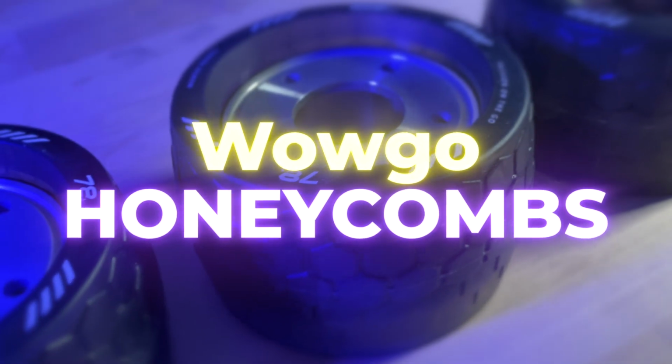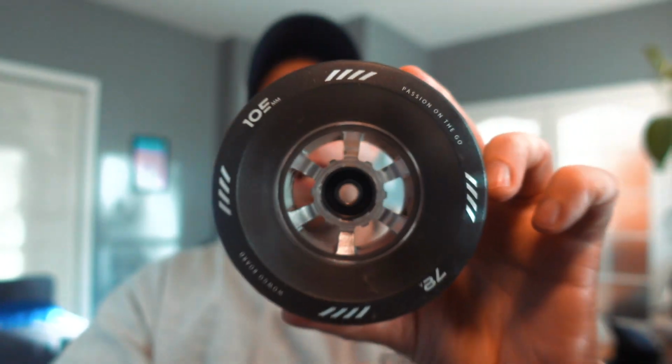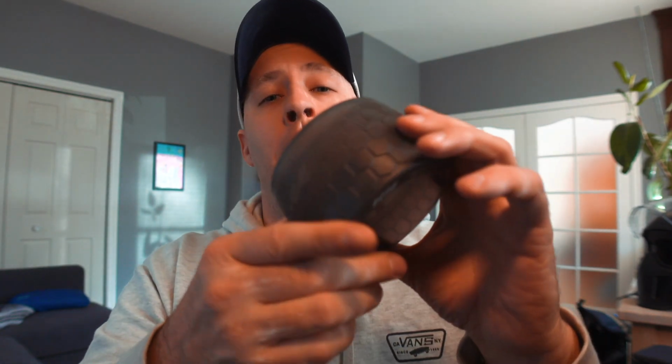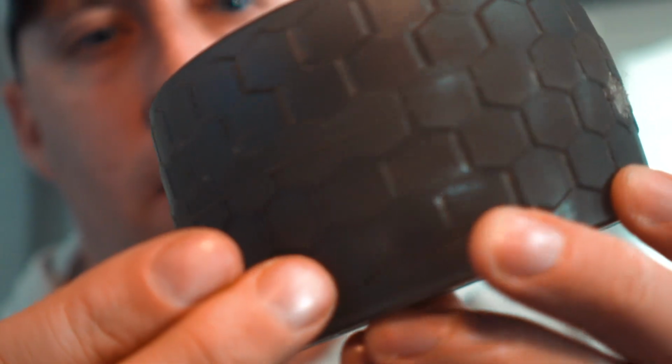Starting with the Honeycombs. 105 millimeters of semi-transparent rubber with a slight grayish tint. No choice of color, that's all you get. Taking an absolute wild stab in the dark, I suppose that the name Honeycomb comes from the threaded honeycomb patterns you can see all around these wheels, right?